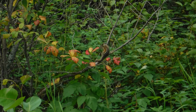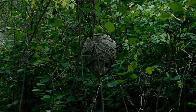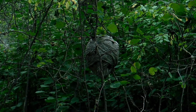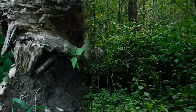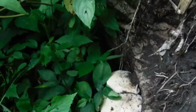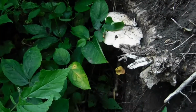And we found this cute chipmunk. And look at the size of this hornet's nest. And we did find some edible oyster mushrooms on this blown over tree. You can see there's dirt on the top, so we just recently went over.